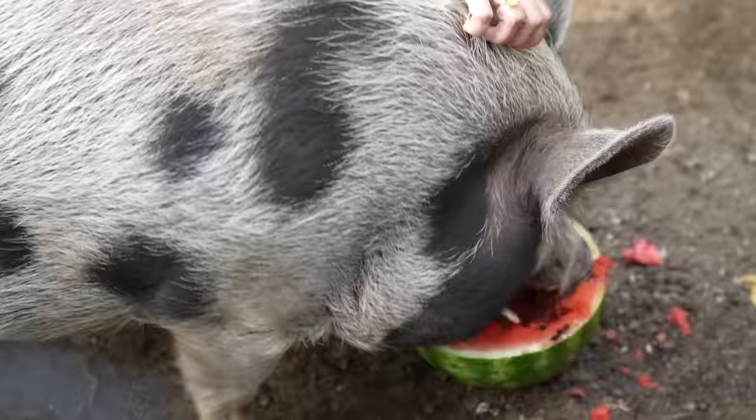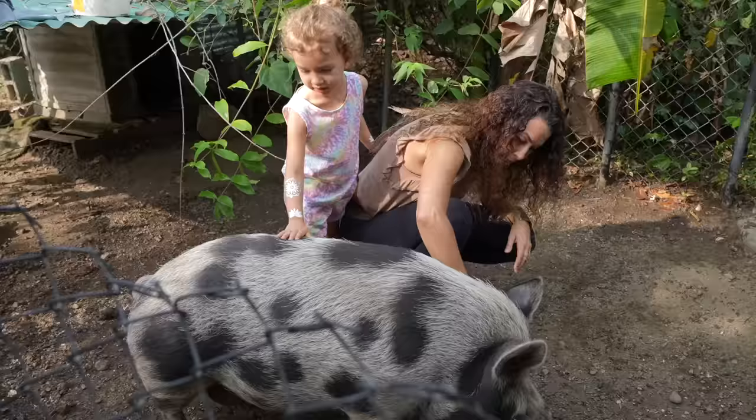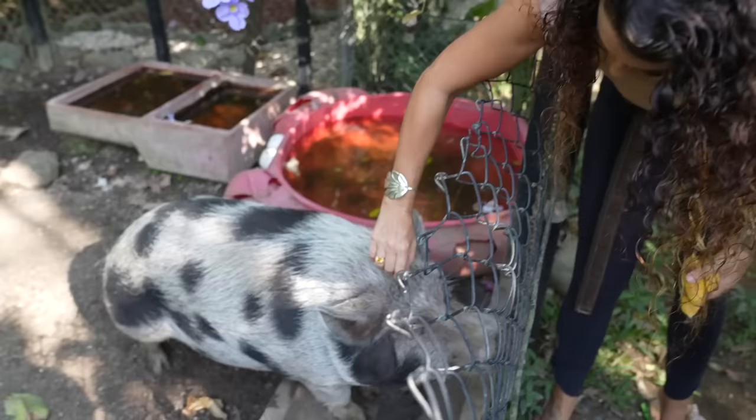Good boy, Jakarta. You want to pet him? Look. Hey, baby. And it doesn't only have fur. It has skin inside. Look at these cheeks. Look at these big cheeks.